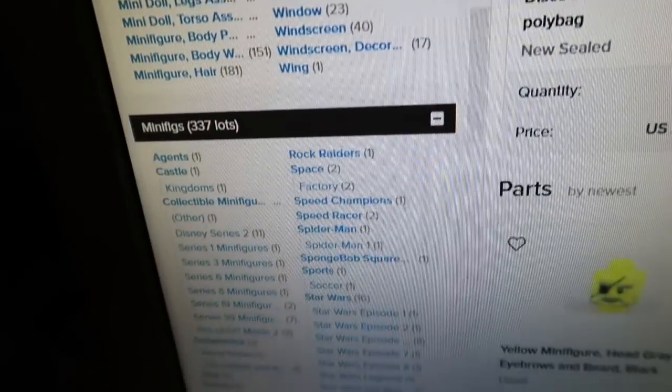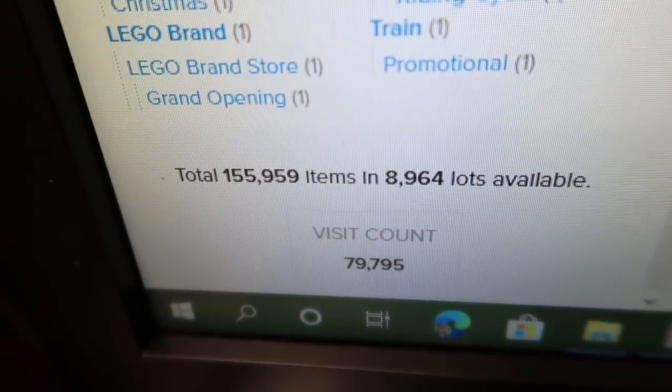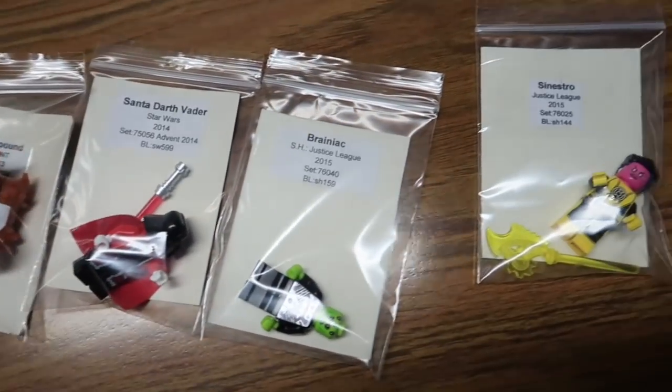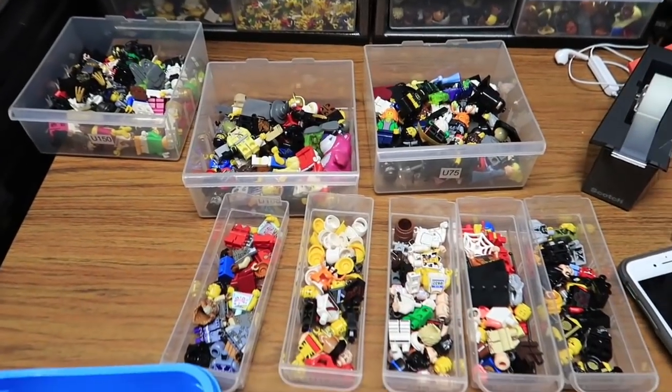Let's see, I guess get a number here. Not sure when the last time I did that is. My total number is way down. 8964, heading back up to 9,000. All right, got a few more good ones going, ready for photographs. And then I'm gonna clean this up, put this all away.